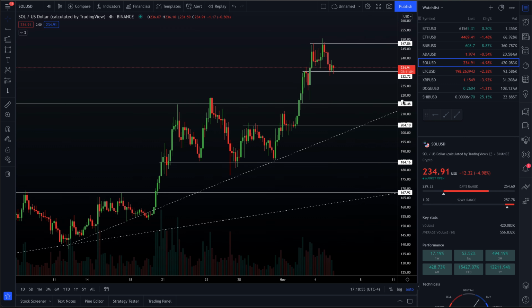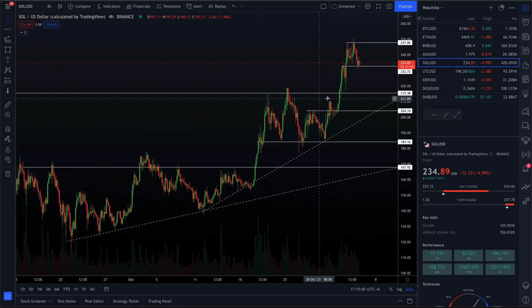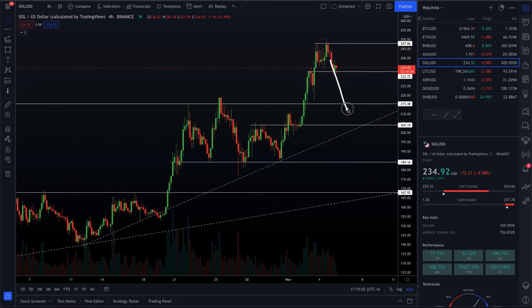On any further pullbacks, 215 is the number to watch out for, noting that that was the prior all-time high, right? If we come back into it, we would want to see that act as the big higher low. Something like that could develop, remembering that here's low, higher low, higher low. That would make a perfect higher low, noting it would be a back test of the breakout point as well. As we discussed, that was the prior all-time high.